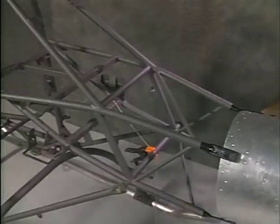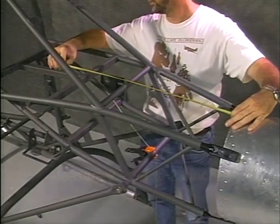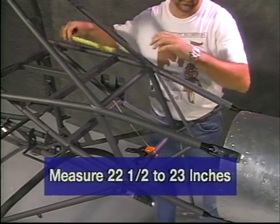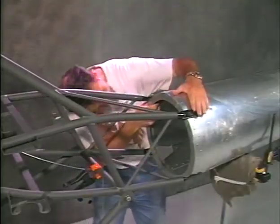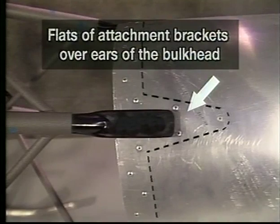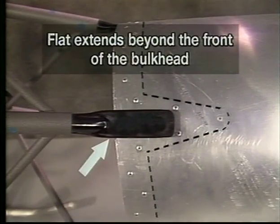The distance from the back of the square drive tube, where the top of the secondary drive mounts, to the front of the number 1 bulkhead should be 22.5 to 23 inches. Check to ensure that the flat part of the tail boom attachment brackets are over the ears in the number 1 bulkhead and the flat extends beyond the front of the bulkhead.